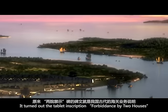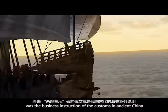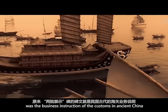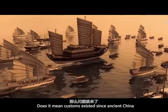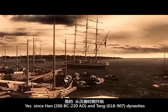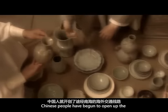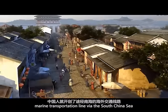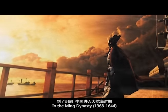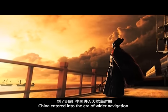It turned out that the tablet inscription, "Forbiddance by Two Houses," was the business instruction of the customs in ancient China. Does it mean customs existed since ancient China? Yes, since Han and Tang dynasties, Chinese people have begun to open up the marine transportation line via the South China Sea. In the Ming Dynasty, China entered into the era of water navigation.